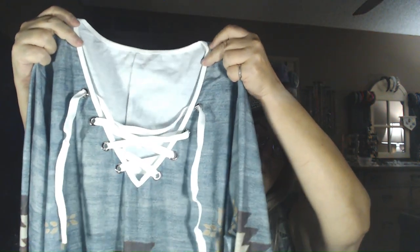Okay. This was $10.29. It may have had a price adjustment on it. I'm not sure. But this is another really nice long line fall/winter shirt. Beautiful pattern. I love the lace-up neckline on it, so I can pull it in as tight as I want or not. This is a nice material.